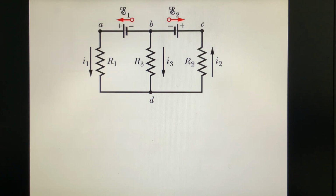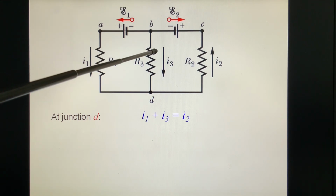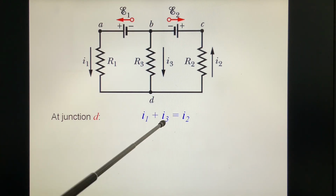Then we do this one. This is a multi-loop circuit. How many loops? 1, 2, and the big one, 3. How many junctions? 1 junction, 2 junctions. So we write the equation for current for 2 minus 1, so 1 junction. For example, we take D. At D, I1 and I3 flow in, I2 flows out. So we have I1 plus I3 flowing in equals I2 flowing out. If we write another equation for junction B, it is exactly equivalent to this equation. So only 1 is independent.